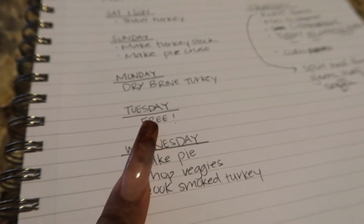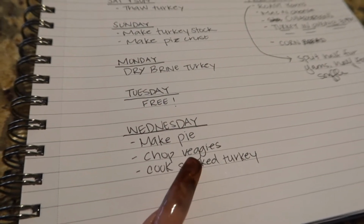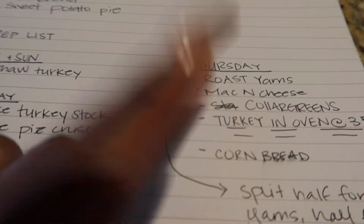Sometimes ADHD catches up with me and I don't do what I'm supposed to do, so Tuesday is my free day. Wednesday night, we're gonna make the pie. We're gonna chop all the veggies that we need to be chopped. We're gonna cook the smoked turkey for the collard greens, and then Thursday, this is the order in which I'm preparing everything. We're gonna roast the yams.